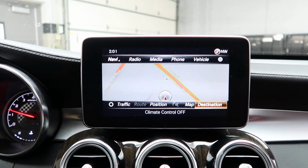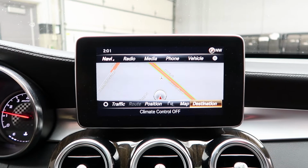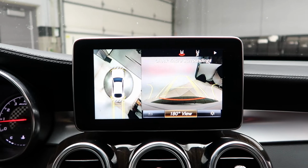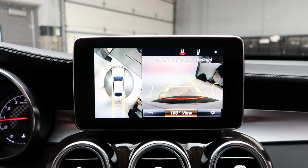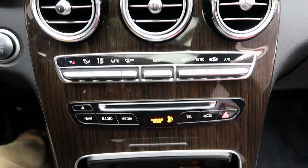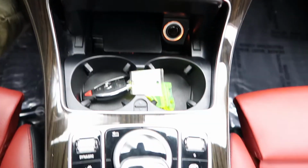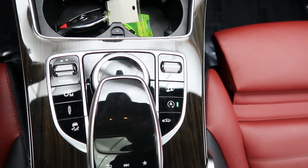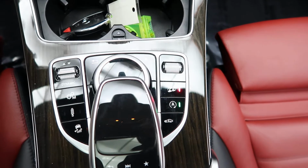Also included is the multimedia package with navigation and voice command. Parking assistance package with the surround view backup camera with front and rear sensors. Dual climate controls, hard keys for media display, cup holders, touchpad, and wheel for infotainment center. This one does come with the AMG exhaust.